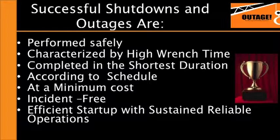So what is a successful outage? Well, there's a number of different ways to measure this. I like to think of it this way. Of course, first, outages must be performed safely. We want to make sure nobody gets hurt and no injuries occur. Second, characterized by a high wrench time. This means that people are actually performing the work and affecting the equipment that's down in the most efficient manner.